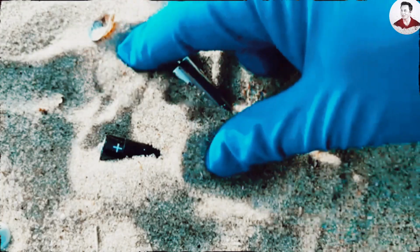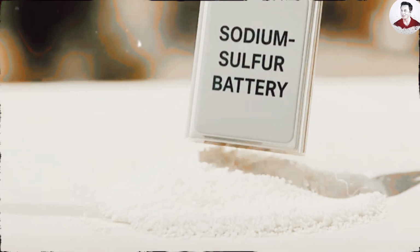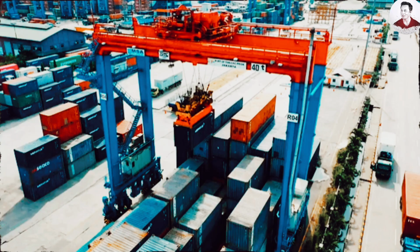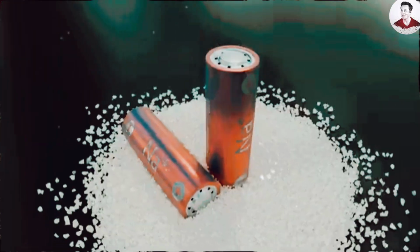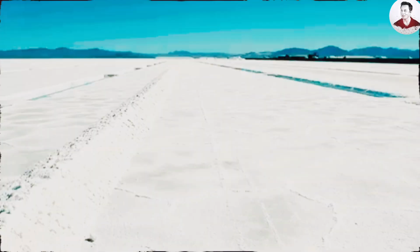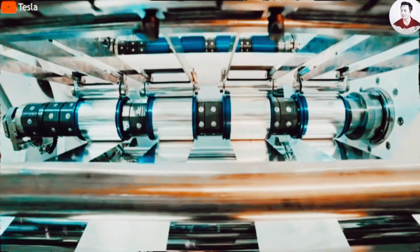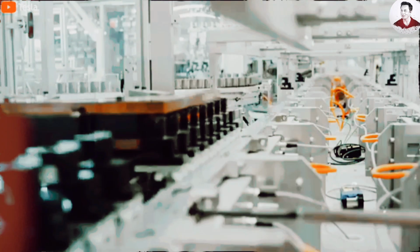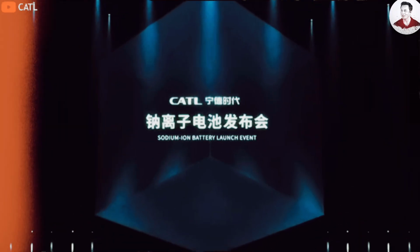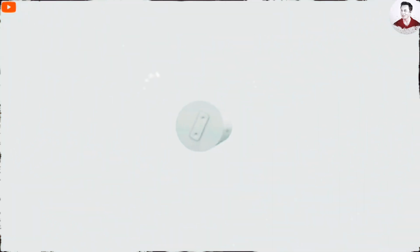Production advantage and ethical edge. One of the biggest selling points? Sodium-ion cells can be made using much of the same manufacturing infrastructure already built for lithium-ion batteries. That means companies don't need to start from scratch. Existing factories can be retooled, cutting down costs and speeding up deployment. Plus, sodium-ion production sidesteps the ethical and environmental pitfalls associated with mining cobalt and other rare materials. No cobalt, nickel, or even graphite is needed, making the production process cleaner and more ethical.